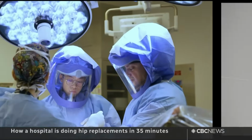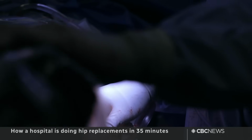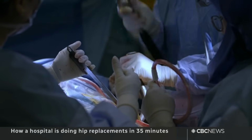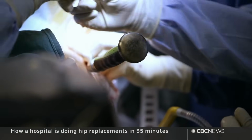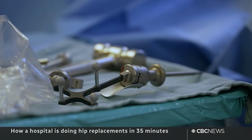For most hip replacements, Dr. Rodriguez makes an incision over the hip, removes any diseased or damaged bone and cartilage, then implants a replacement cup and hip socket. And that's the sound of a metal stem being inserted into the top of the thigh bone, which is topped with a replacement ball.